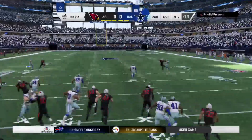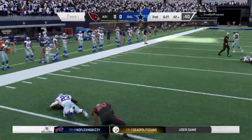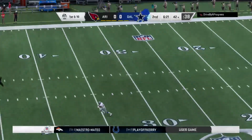The punt team on now as from their end zone they get it away. Taking it about the 36. That'll be put in the books as a 53-yard punt. And the Cowboys will take over the football with a 1st and 10.